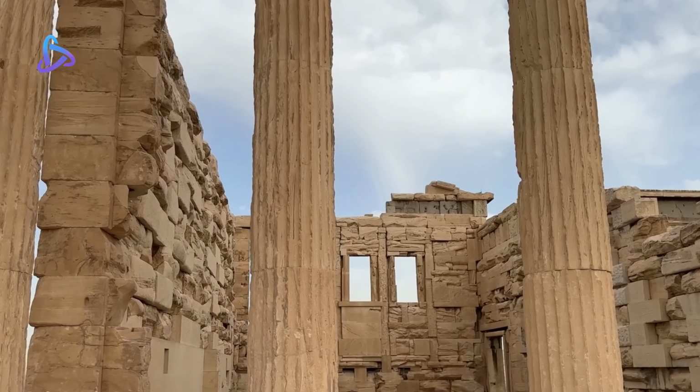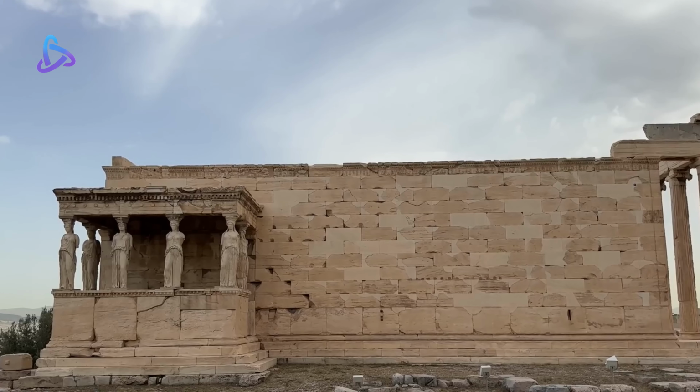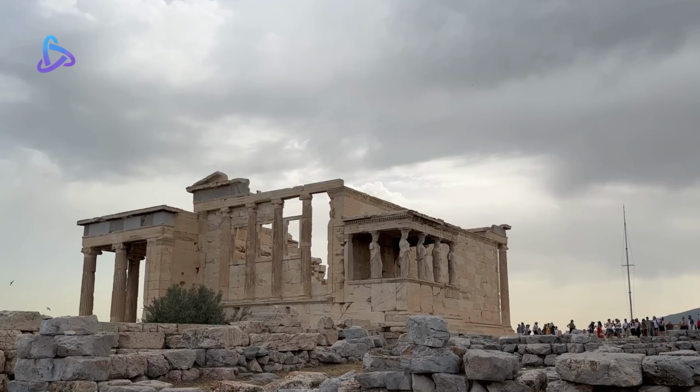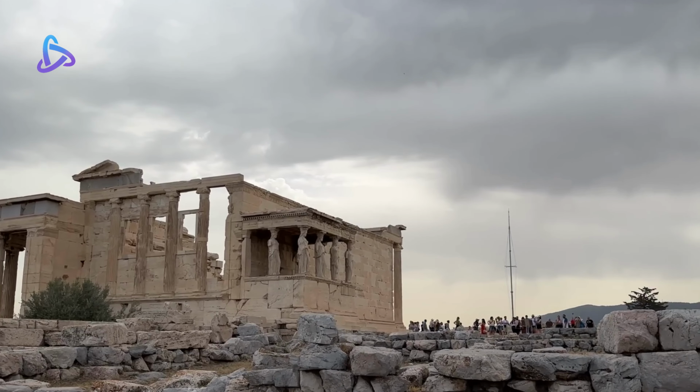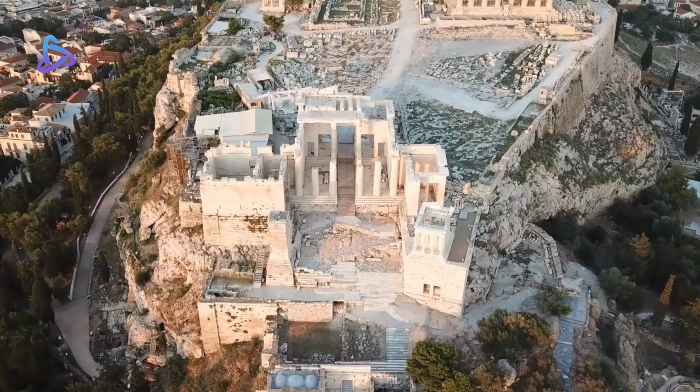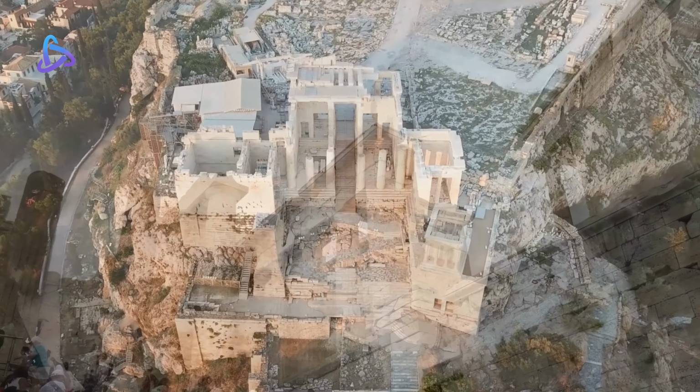Another temple on the Acropolis is the Erechtheion. It is known for its unique and complex design, as well as the famous Caryatids, the columns carved in the shape of female figures. The temple was dedicated to both Athena and Poseidon.